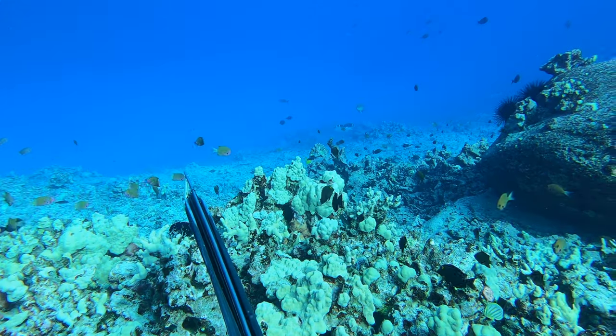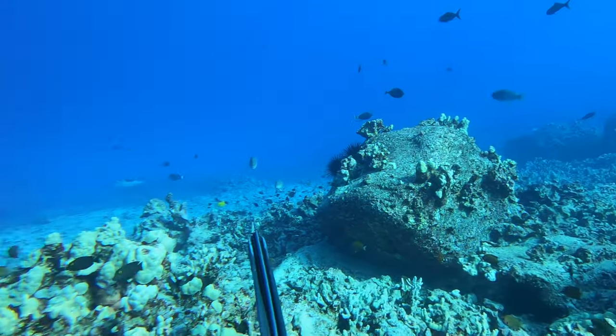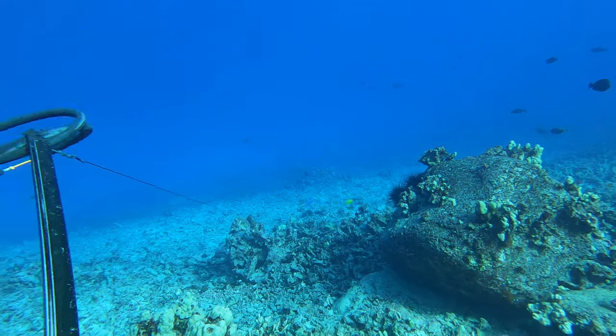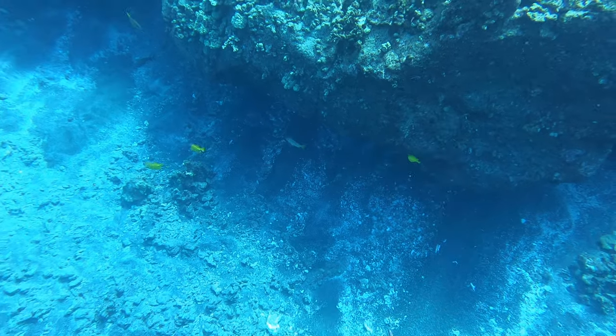And then on this dive, I saw two nice monocaulies coming in, and I got super excited. I love catching monocaulies. They came right up to me. This big one was right there. I took a shot, and I don't know what happened, but I completely missed the fish. So that was kind of a drag, but oh well.